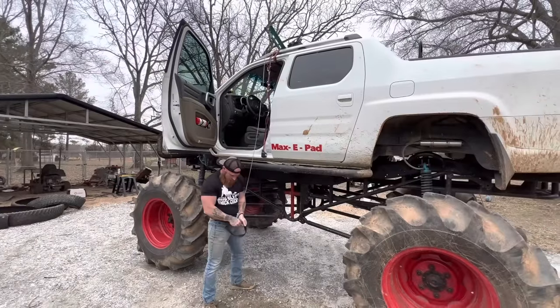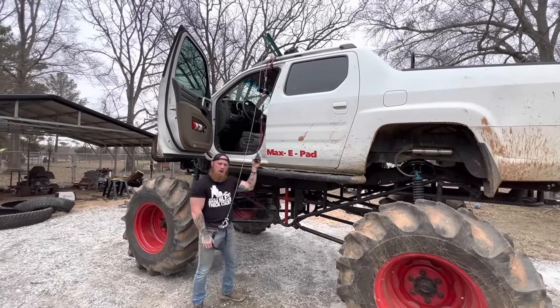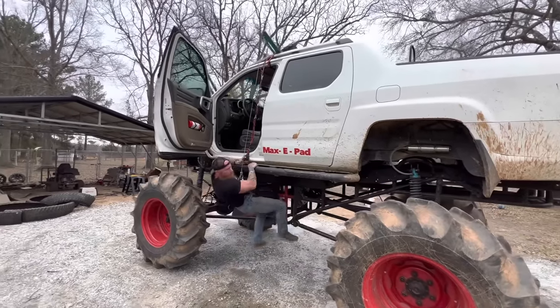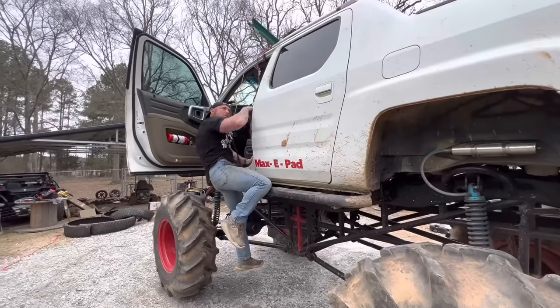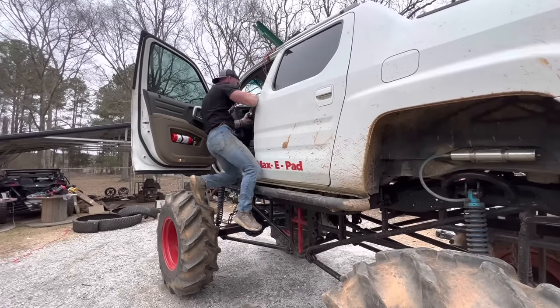I'm ready to get my truck, but it's very high. How am I gonna do that? Easy. I'm just gonna use the old winch here. Pull myself up into my truck. Oh yeah, you see that? Oh yeah, that ain't no problem. I'm just gonna pull myself on up with this old winch here.